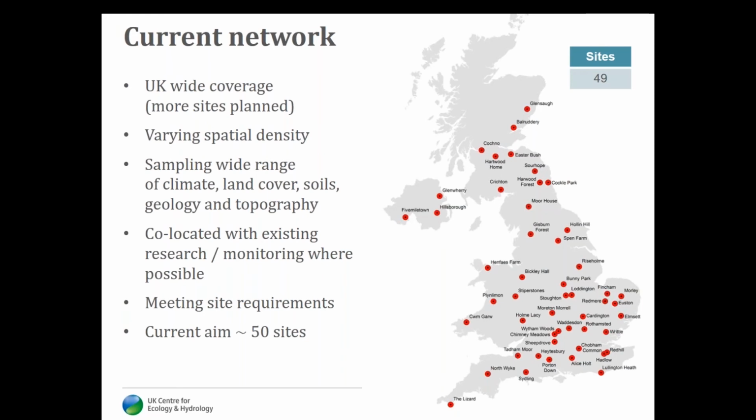So we have a varying spatial density of the sites, largely because we're interested in the variability of soil moisture, and obviously in the UK, in the north and the west, the soils are very wet a lot of the time, and there's a lot more interesting applications and interesting variability in the soils in the south and the east. So there's a slightly denser network in the south and the east.